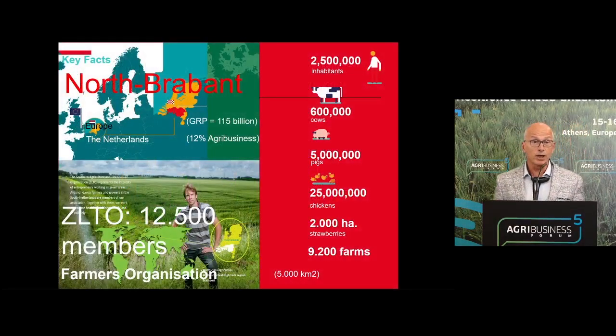A bit of background of the public-private partnership. We have the ZLTO, the farmers organization in the south, with more than 12,000 members. That's one of the partners. We also have the regional government, the province of North Brabant. That's another partner. And North Brabant is a bit smaller than Crete.